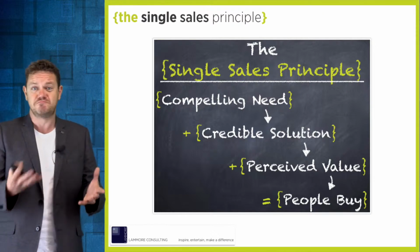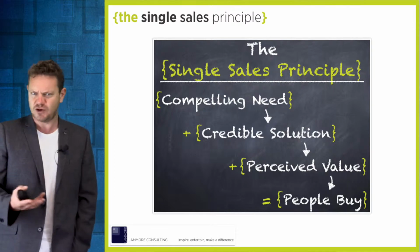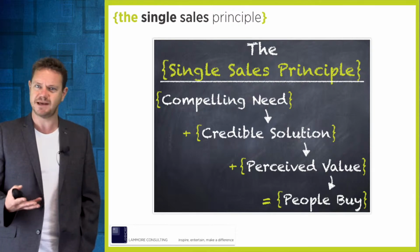Because, do you know what? The solution we've offered meets the needs that they have. They believe it offers them great value. Of course they want it. Anything else would be ridiculous.